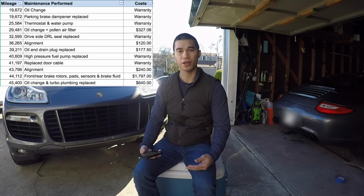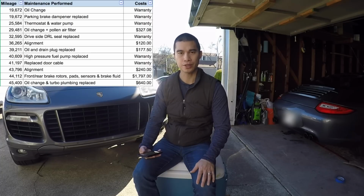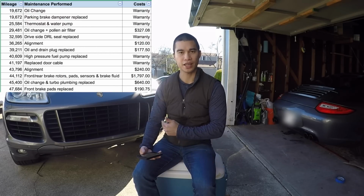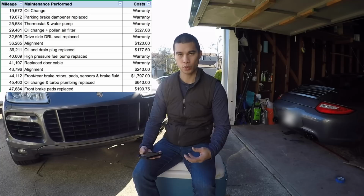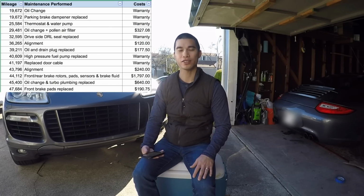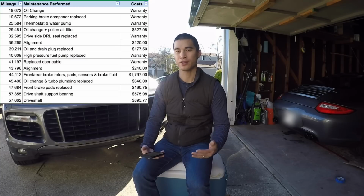At 45,000 miles, the owner had the oil changed, but this time the turbo plumbing had to be replaced for some reason. This came out to a total of $640 for the two. At 47,600 miles, the owner had to have the front brake pads replaced again for some reason, probably because of squeaking. This came out to $190. So far, we've had a laundry list of items done to the vehicle, but there's more.